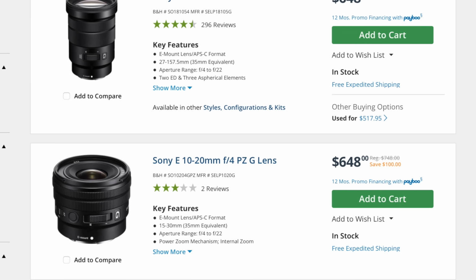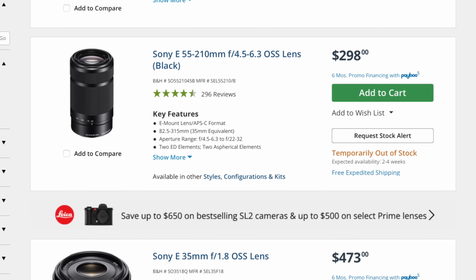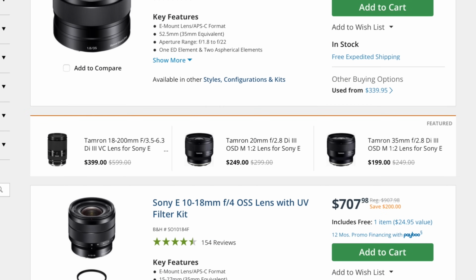The first thing I want to mention that I haven't heard a lot of people talk about is the FX30 is APS-C. So that means the lenses that you're going to buy for it are a lot cheaper than buying full frame lenses like you would do for the A7S III. So that means you can buy more lenses and you can also use full frame lenses maybe that you are using on your full frame cameras. So when it comes to lenses, the FX30 is more cost effective.